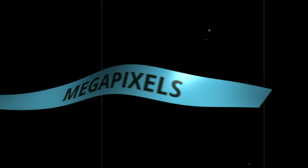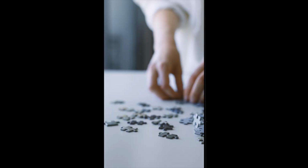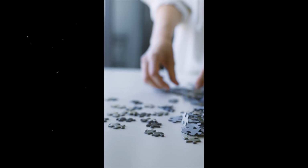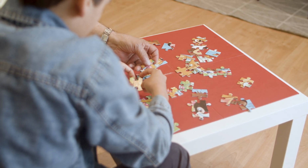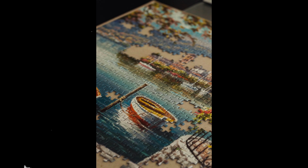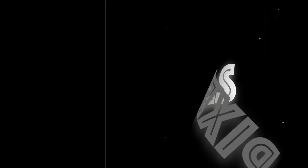Now, before we get into what megapixels are, let me tell you what pixels are in the first place. Think of pixels as the building blocks of images. A pixel is basically one tiny square of color. That's it. Nothing too fancy going on here. And when you put a lot of them together, like puzzle pieces, they form a whole image. Have you ever zoomed way too far into a photo and it just turns into a blurry mess of little squares? Yep, those little squares are pixels.